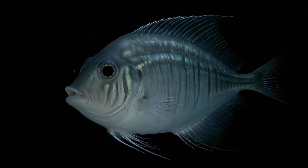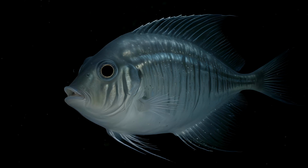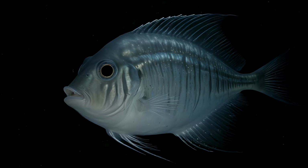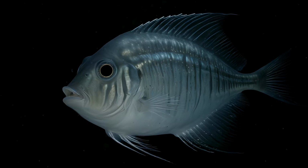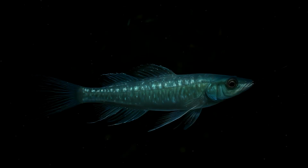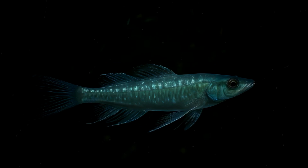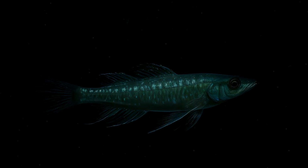Life down here is mostly waiting. Meals are scarce in the midnight zone, and an anglerfish may hang almost motionless for hours, spending as little energy as she can, her lure glowing like a question set out into the gloom. Small creatures of the deep are drawn to light the way moths are drawn to a candle. A curious shrimp or little fish approaches the glow, mistaking it for food or company, and glides closer without sensing the shape behind it.